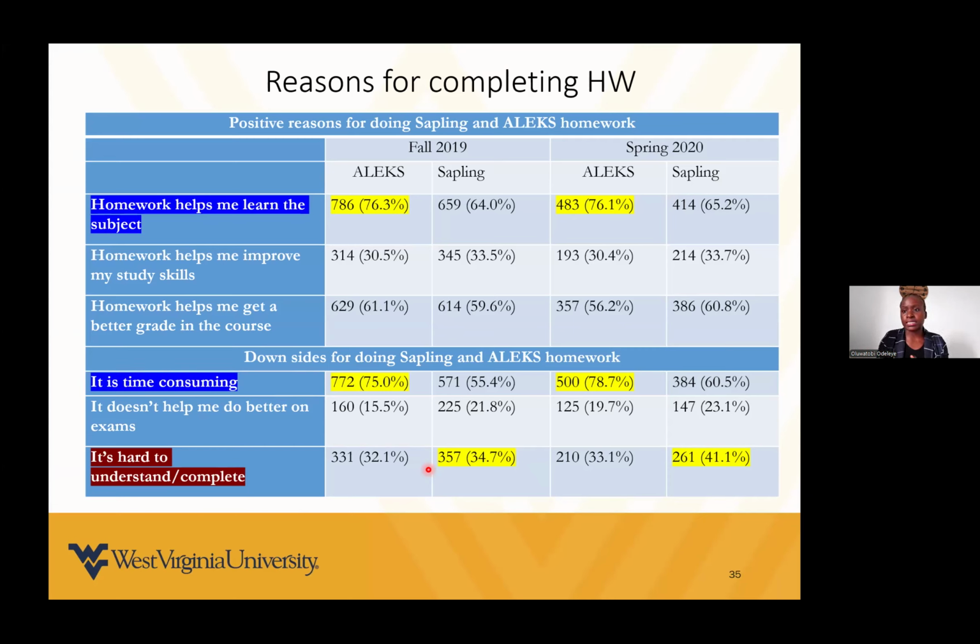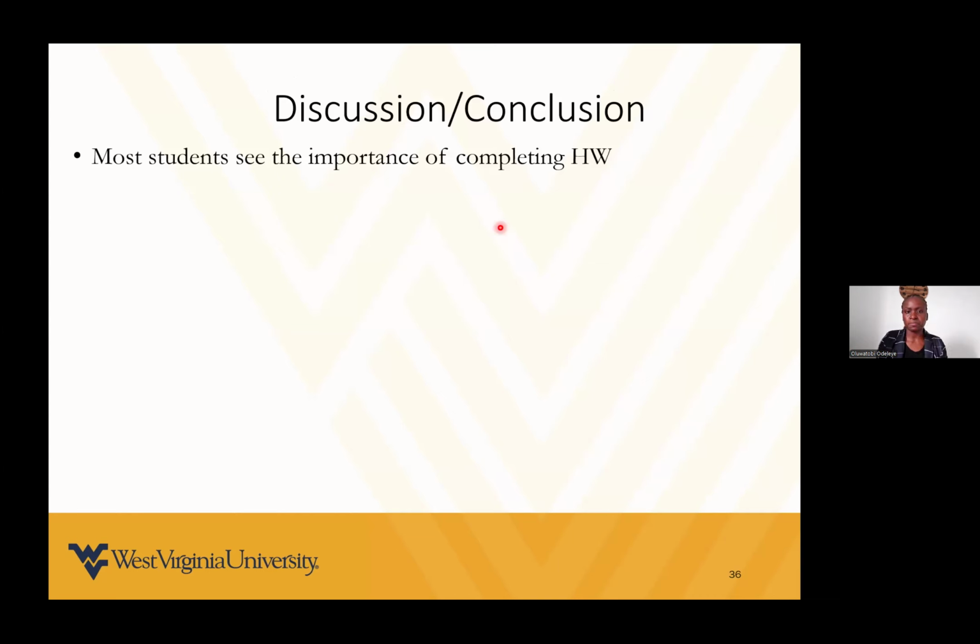And looking at this, what I learned was students don't necessarily hate one homework system over the other. There are certain things, for example the time, that students don't appreciate. But I think overall, based off this, students say it helps me learn the subject. Students appreciate the why of the homework systems. And so, tying this up, based on our data, and we had quite a few students completing this, over 2,000, most students see the importance of completing homework.